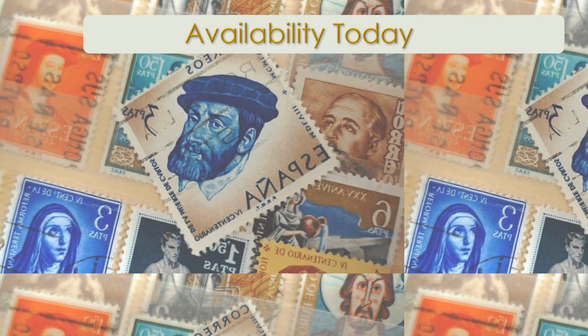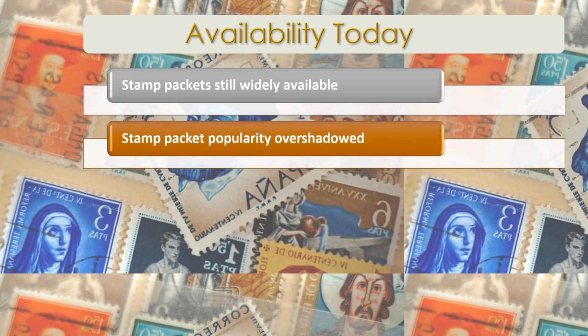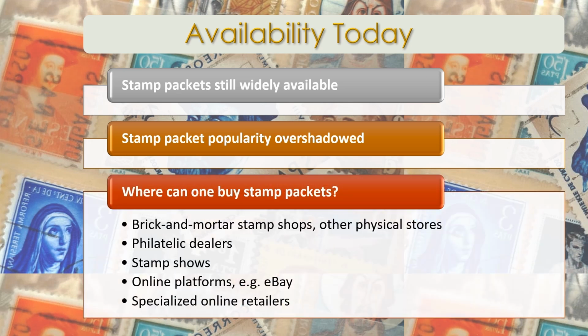Are stamp packets still widely available today? The answer is yes. Stamp packets are still available, but their popularity has been somewhat overshadowed by the flexibility and customization offered by online transactions. Traditional brick and mortar stamp shops and other stores still carry stamp packets. However, brick and mortar stamp shops are nearly extinct.